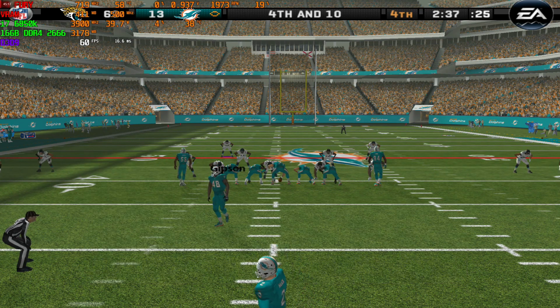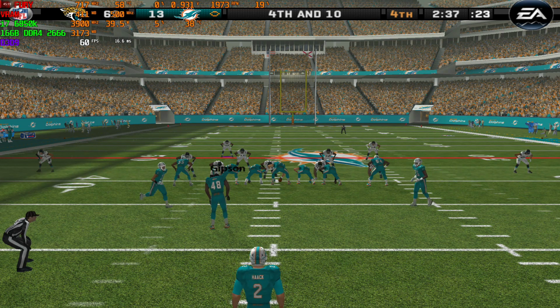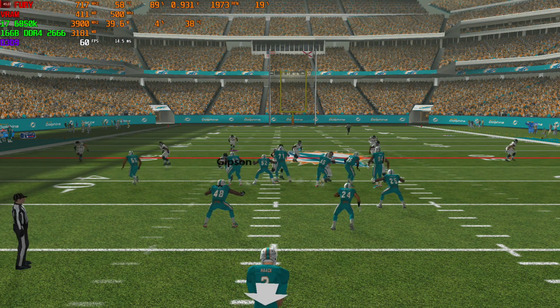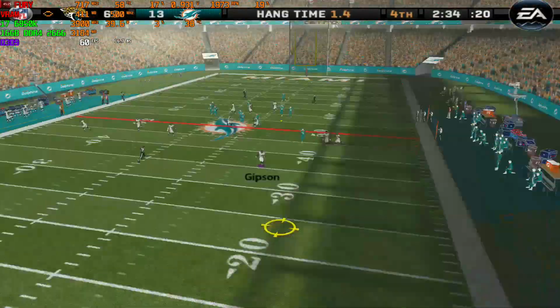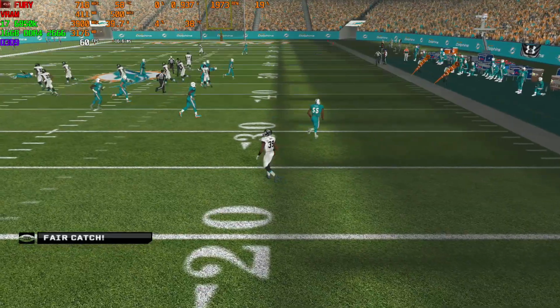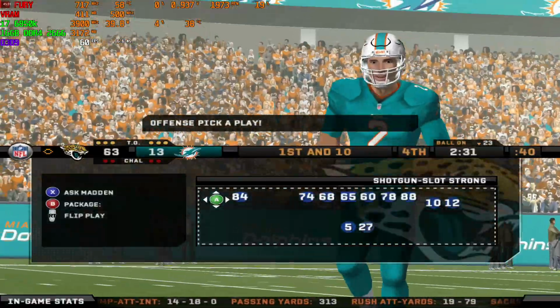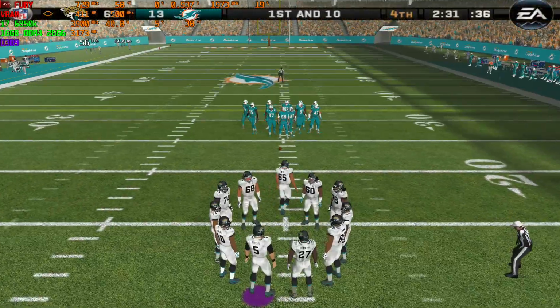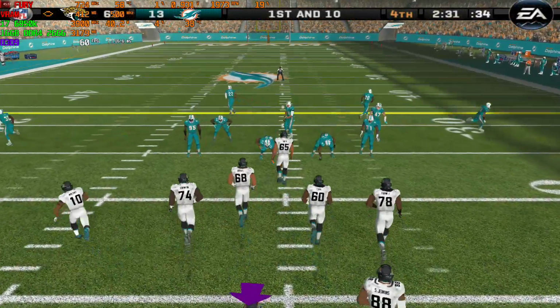For the fourth time, he's brought in to kick the ball away. And he signals for the fair catch. Fair catch made at the 23-yard line. Ball on their own 23.